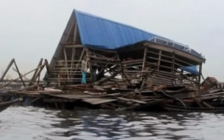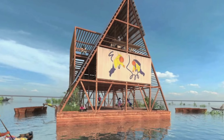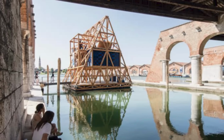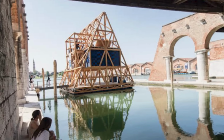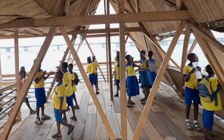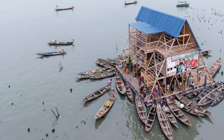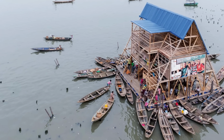Following the collapse, new iterations of the floating school were unveiled, including Makoko Floating School 2 at the Venice Architecture Biennale. MFS2 was designed as a prefabricated and rapid assembly version of the original, showcasing advancements. This evolution continued with the Makoko Floating School 3 exhibited in Bruges, Belgium in 2018. MFS3 aimed to enhance the structural integrity and longevity, projecting a 25-year lifespan.